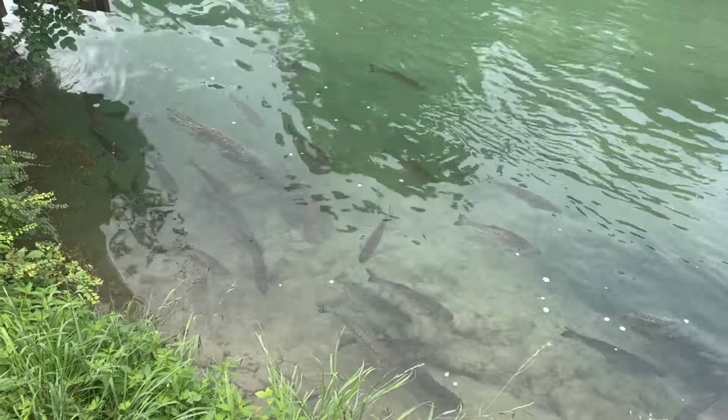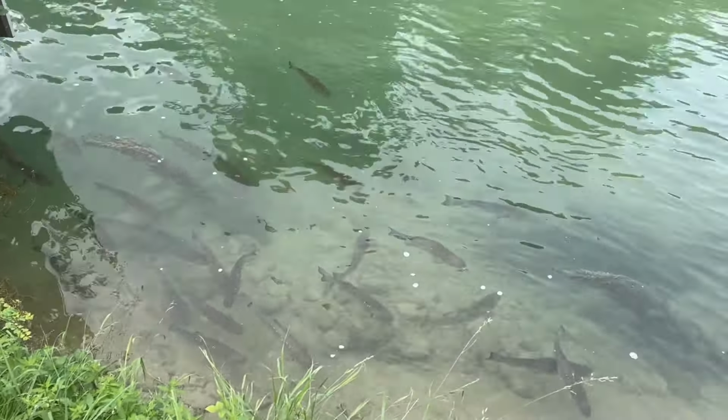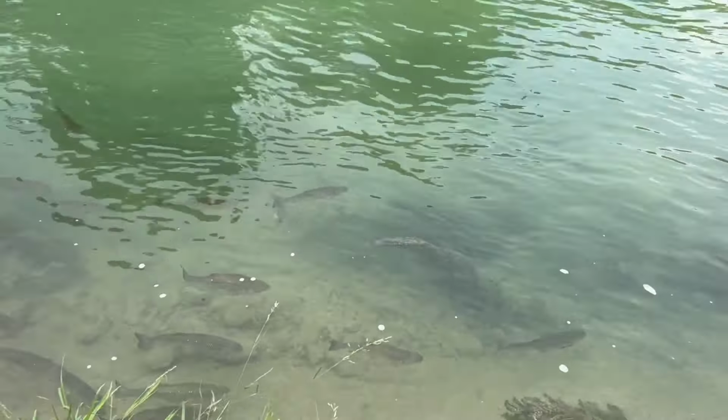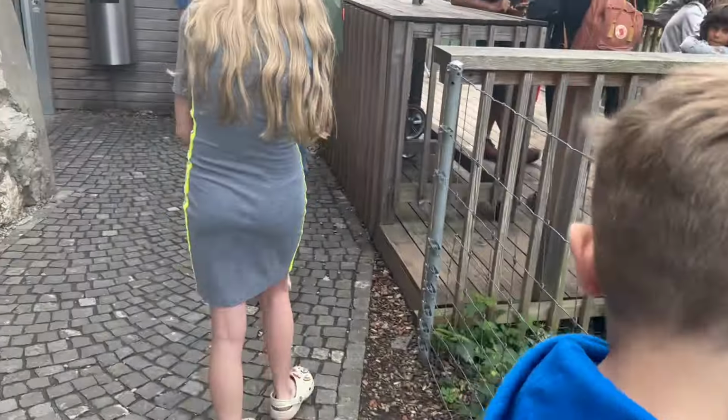Loads of fish in the river, big ones. I wonder if they're here because people feed them. Just about to get on the yellow boat to the middle of the falls.